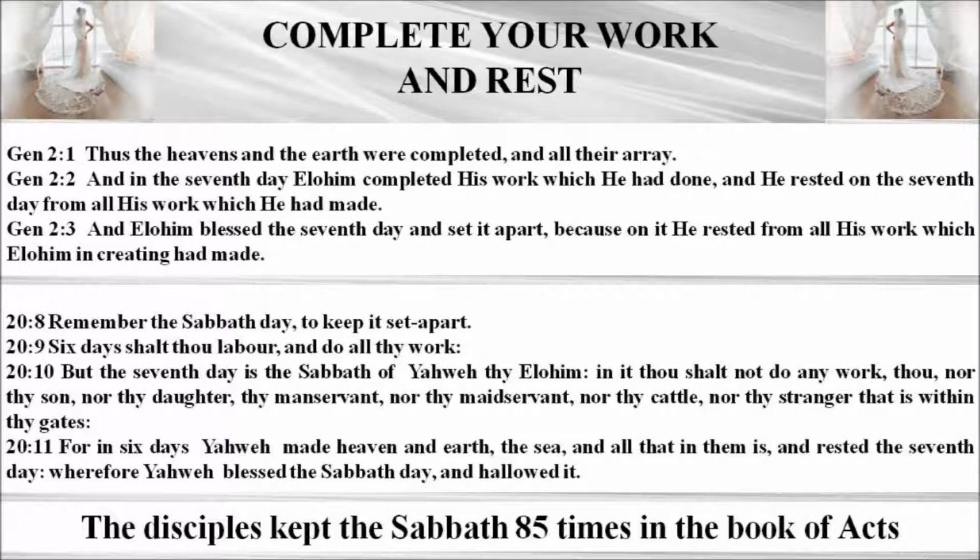And while I don't have it on the slide, we know this 7th day, this 7, comes from the concrete of to make an oath.